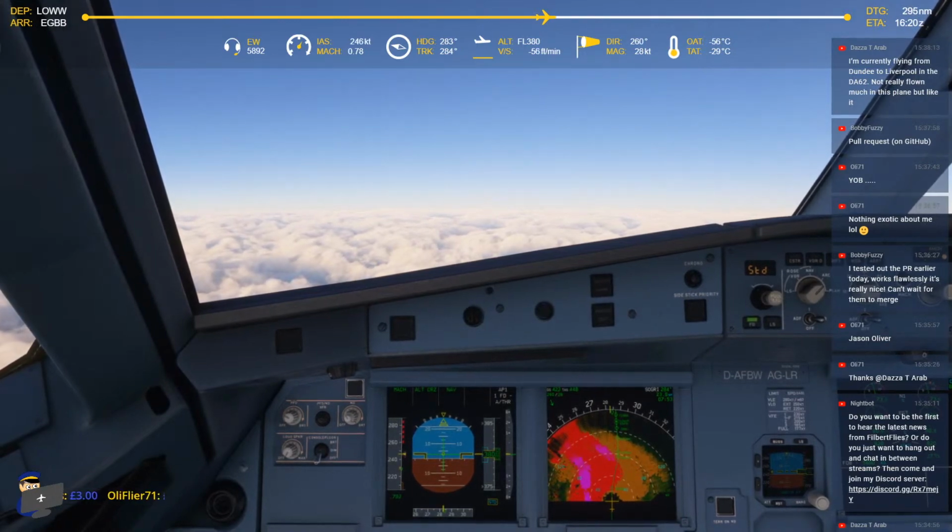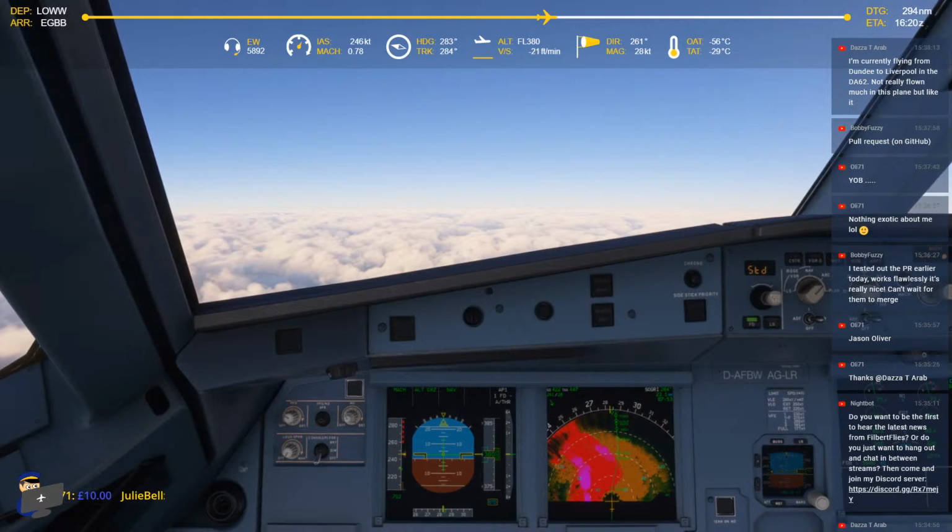I think for my next VFR tour, after we've done Bimbles around Britain, I might fly the DA62 or maybe the smaller one, the DA40, because there's a mod out for both of them, I think.